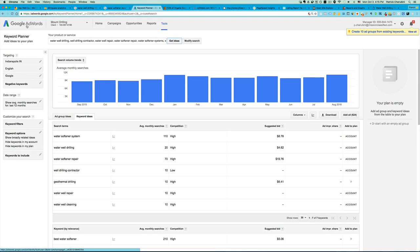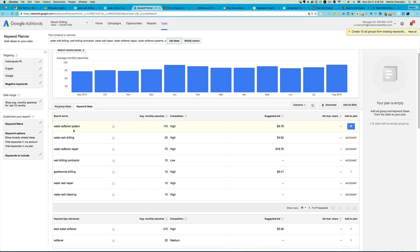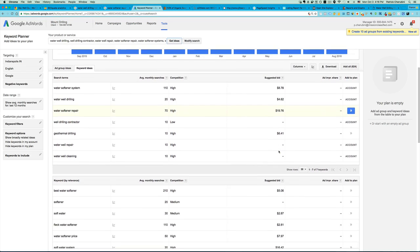This is a tool called Google AdWords. If you're the one running your AdWords campaigns, I'm sure you know all about this, but if you have somebody else doing it, I'll just walk through this real quick. I know I'm talking fast, but I've got a lot to get through, and we can always touch base on things you don't quite understand. I typed in a few different terms targeted just to the Indianapolis area, and this tells me how many people are looking per month for those terms. Water softener system is the one that comes up highest. This also shows what people are paying for ads on that term, and you can see water softener repair is almost 20 bucks a click. So there seems to be some money in that.